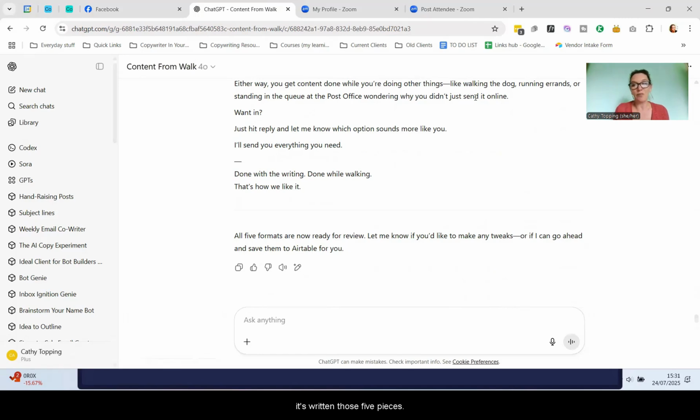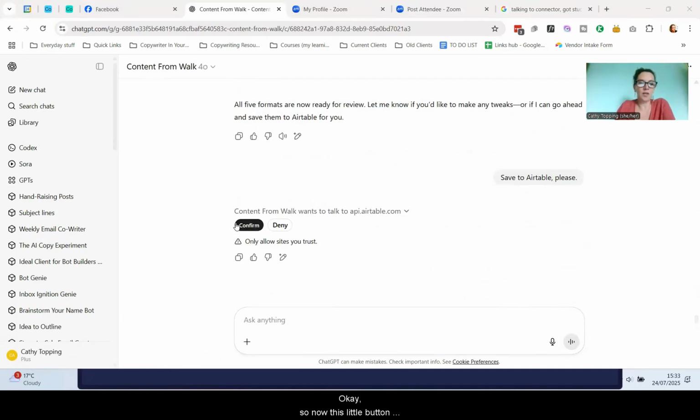Okay, so it's done it. It's written those 5 pieces. I'm going to say that I'm happy with them. Save to Airtable, please. Okay, so now this little button comes up. And all you need to do is hit confirm. Before we do that, I'm just going to show you the Airtable base.